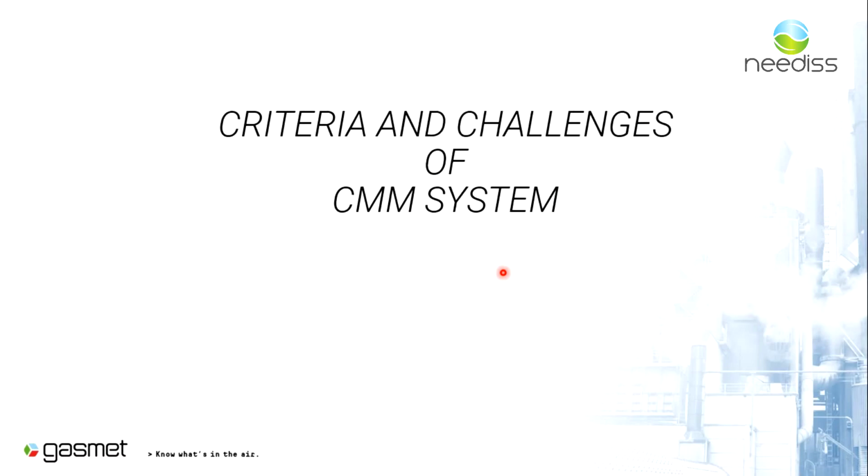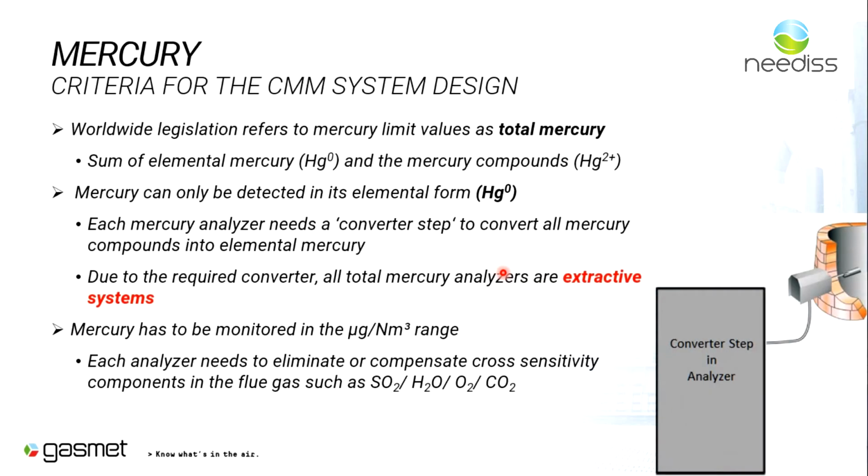So now I'm going to talk about our Gasmet mercury system. Before we designed our mercury system, we faced a lot of challenges and criteria for setting up the mercury system. In the world, the legislation is talking about total mercury monitoring, not individual mercury. Total mercury means the summation of elemental mercury and the mercury compounds.